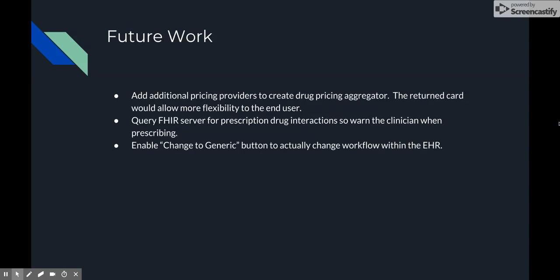Looking to the future, we wanted to get prices from Blink Health and display them alongside GoodRx's prices. However, this was not possible given the time frame. We would have liked to integrate with a FHIR server to return potential drug interactions with the prescribed drug. And finally, once we got access to an EHR, we would like to actually change the medication order based on the clinician's response to the card.